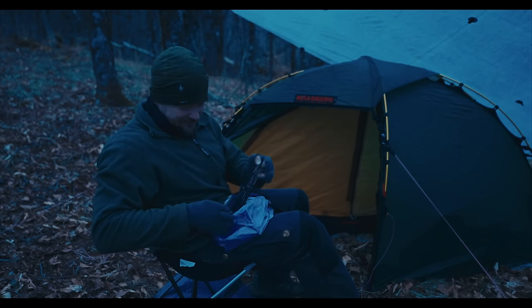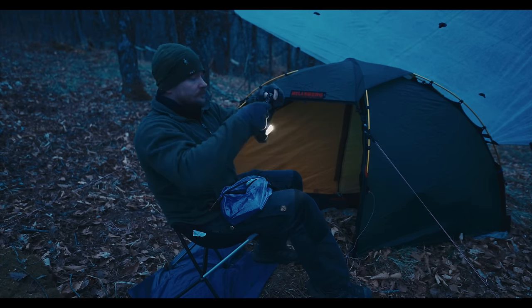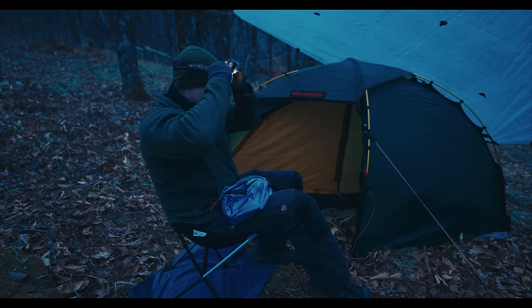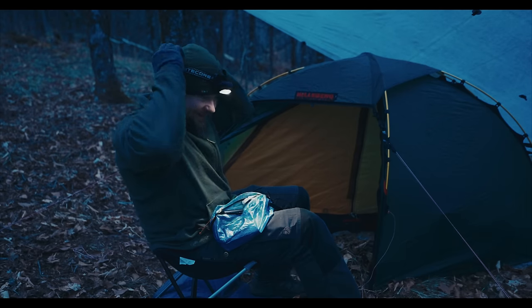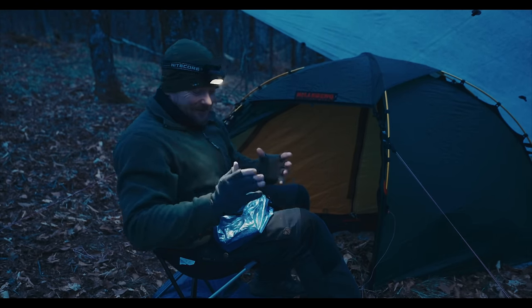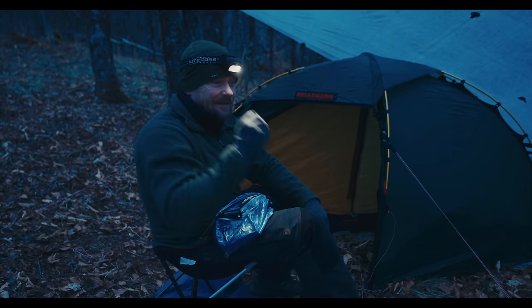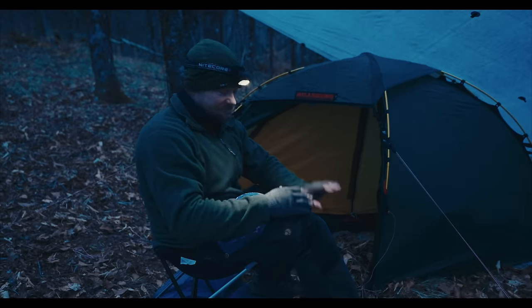It's getting dark. I don't know if you all are like me, but I would say 75% of the time when I grab my headlamp, I put it on upside down.